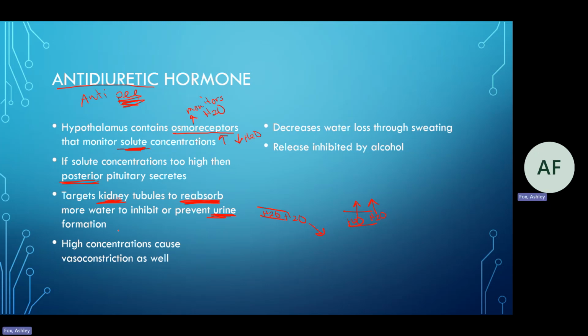When we get to really high concentrations of antidiuretic hormone, this goes to severe dehydration levels. You're getting to the point where you really need to drink some water, and you need to make sure that you're keeping what little water you have left, because you're getting into desperation mode. High concentration can cause vasoconstriction.